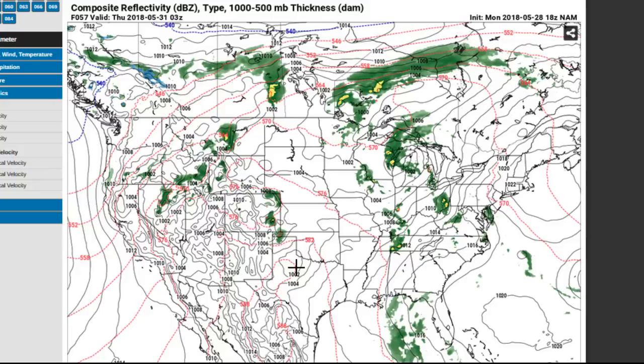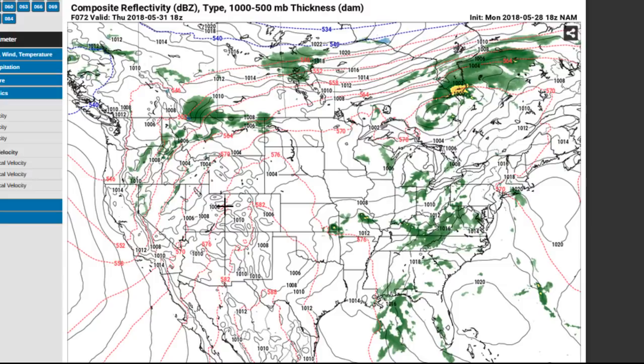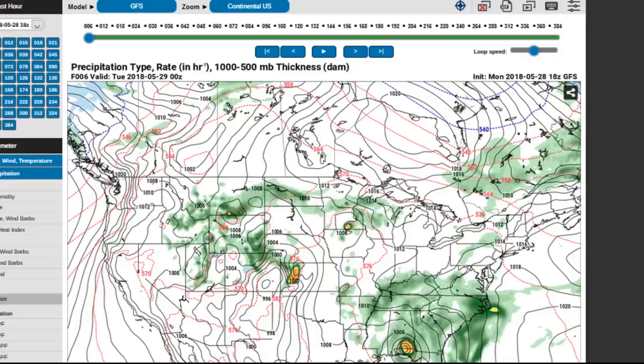So it looks like by Thursday, maybe a couple of showers there in the panhandles. And then we're going to start getting that troughing out from the western U.S. later in the week, so hopefully that'll start breaking down the ridge a little bit more. So that's the last NAM frame I have there for Thursday night. We'll switch off to the GFS.